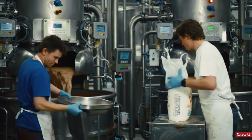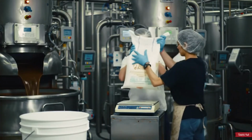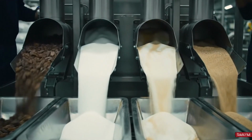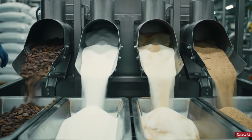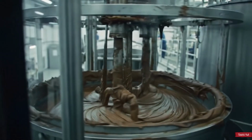Large batches of cocoa liquor are pumped into massive industrial mixers, where key ingredients are added with scientific precision. Depending on the recipe, sugar, cocoa butter, and, for milk chocolate, fine milk powder, are measured and blended in carefully controlled ratios.